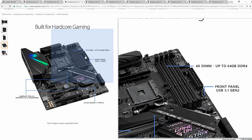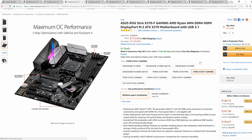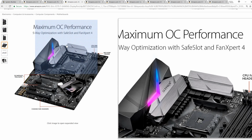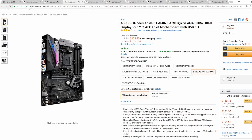It's got the USB 3.1 Gen 2, which is extremely fast USB speeds. Let's show you guys versus the 370, which is slightly cheaper. If you want to save 30 bucks, you could go with this one, but you won't be able to upgrade as easily. Why try to buy another motherboard when you can just spend $30 now and then you'll be good for like a while? So let's just show you guys.